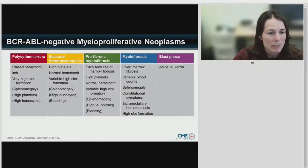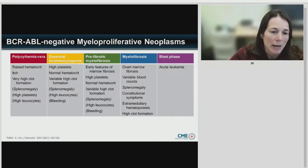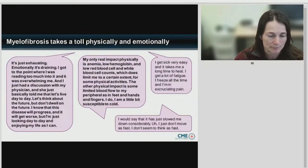Myelofibrosis patients can have variable counts. Many times patients will have low blood counts, as opposed to ET and PV, where they have high blood counts. And the most extreme phase of a myeloproliferative neoplasm is blast phase, which, when it arises in the setting of a chronic myeloproliferative neoplasm, has quite a dismal prognosis. So we do our best in these diseases to intervene with a transplant in patients who are eligible, where we see the writing on the wall that they're progressing to that last phase.